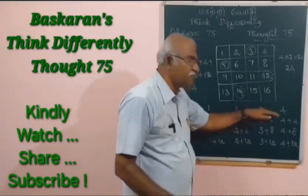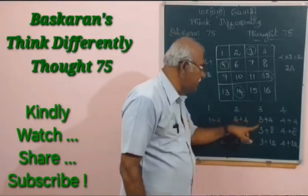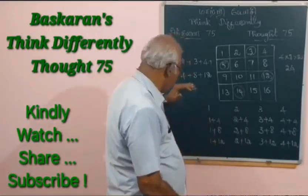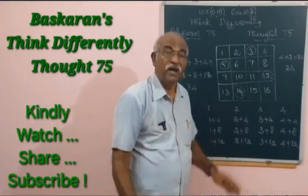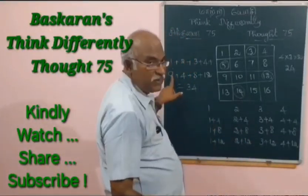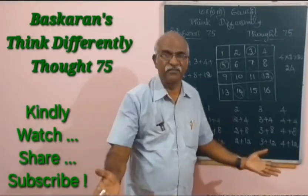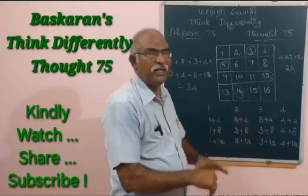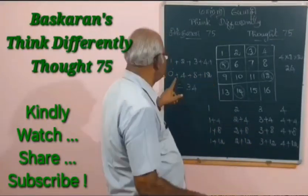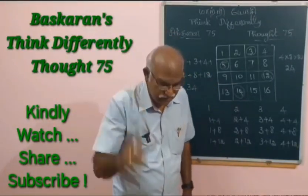So if you take one number from the first row, one of them will be in bare body. And when you take a number from the second row, he will be with banyan. So, of the four persons, one will be in bare body, one will be with banyan, one will be with shirt, and one will be with jacket. So, the four numbers will contain 1, 2, 3, 4 with one of these attachments. Each one will have one of these attachments.